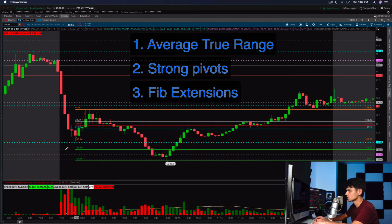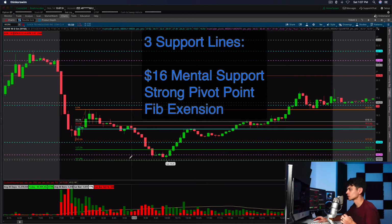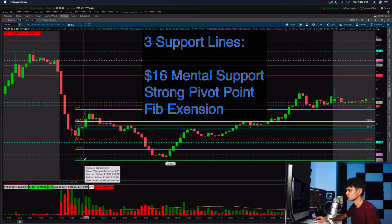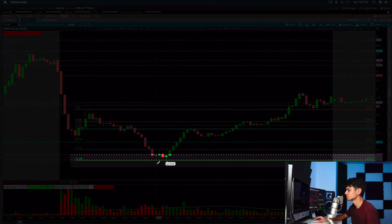So first, the 127.2, it's only the 127.2. There's no pivots there. There's no other kind of support there. It's just 16.50. Maybe that could be a mental support, but not really. I would rather bank on the $16 mental support, the quarterly pivot right here, mixed with the 161.8%. So that's three kinds of support areas, all right here in this area.